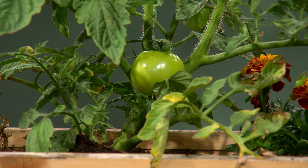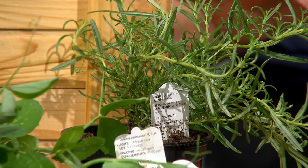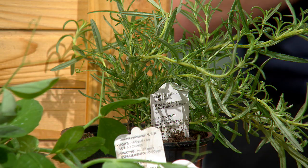A lot of people say herbs are a great way to start because you can even have them just in your kitchen sometimes. You can have them in your kitchen. You can also have them in very small spaces, on patios, on balconies. My first piece of wisdom is think about right plant, right place.